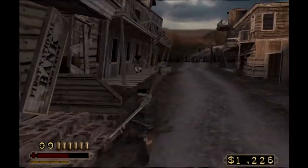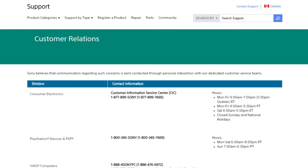Oh, and check this out. I got this from esupport.sony.com on the contact relations page. It straight up tells you that the phone line support is available on Saturday and Sunday. But listen to what happens when I call in. I called in, by the way, on Saturday, February 25th, 2017.